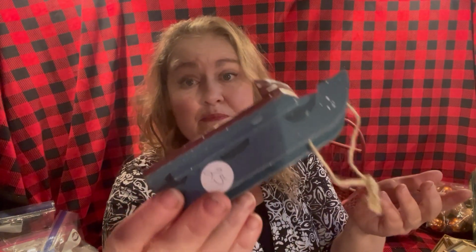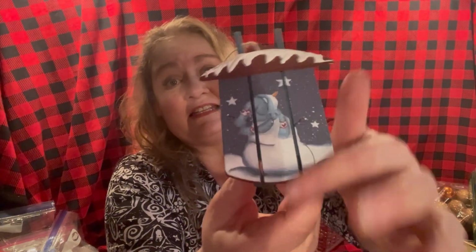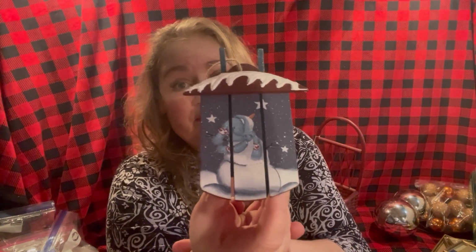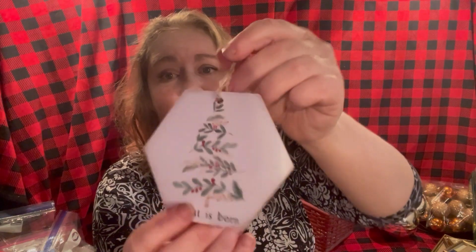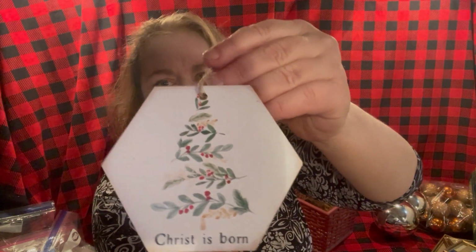I'm not really into the blues for the holidays, so I am going to paint this and put something different there. And the same with this one. I mean, this is just a little pressboard ornament. It's actually cute, and of course the sentiment Christ is born is perfect, and I'm actually thinking of keeping that, but putting something else on here. So maybe a little decoupage paper over it, and then leaving the Christ is born at the bottom.